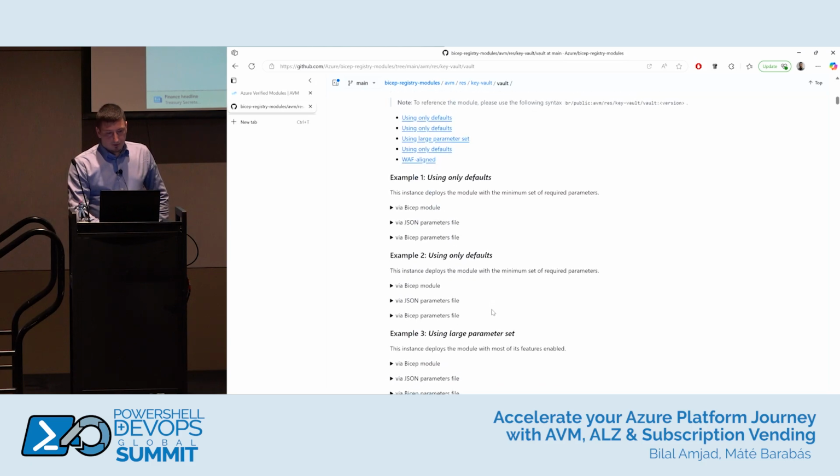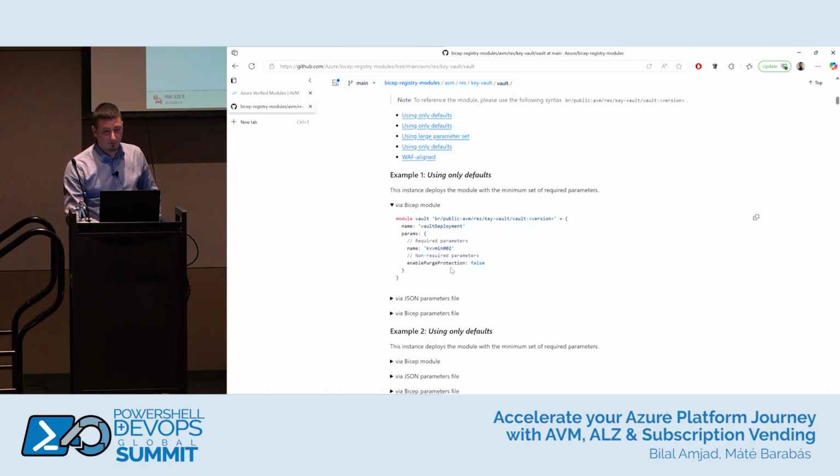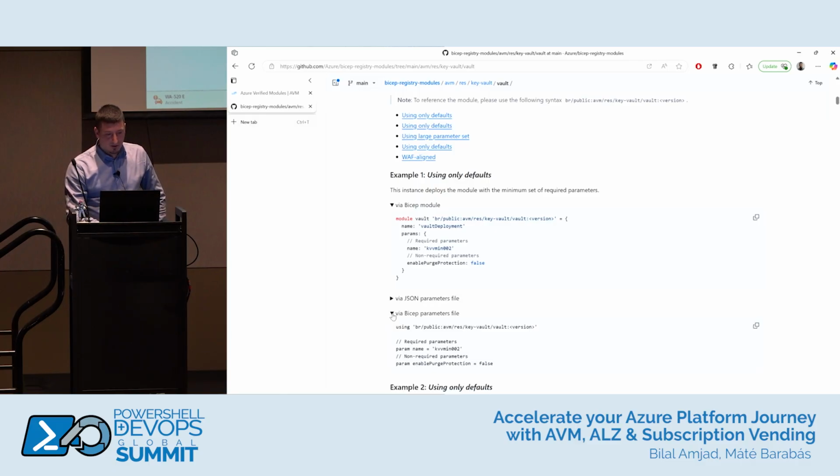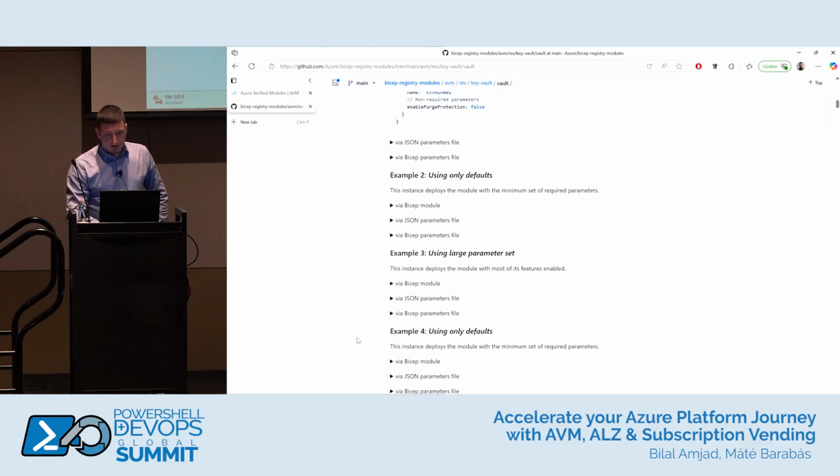Then there are some examples here. Typically, the first one is the simplest one. It's only a couple of lines of code. It basically holds the minimum configuration that you need to use to deploy it. And then we have example parameter files in Bicep and JSON format. Of course, if it was a Terraform module, it's in TFR format. And then we typically have, let's say, 4, 5, 6 different examples.